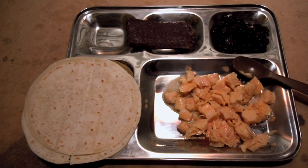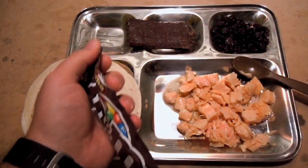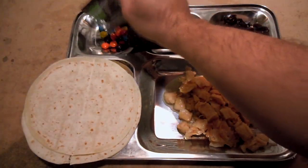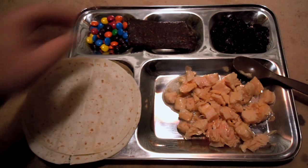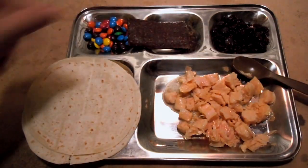All right. Got our M&Ms to open up here. Could have made a bigger hole in that. And those look good as well. No cracking or discoloration. They look good, nice and fresh.